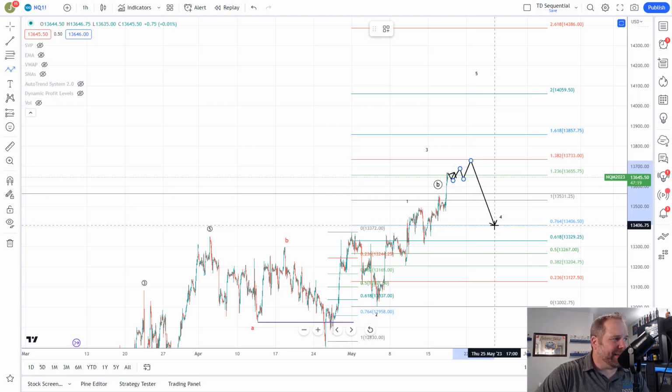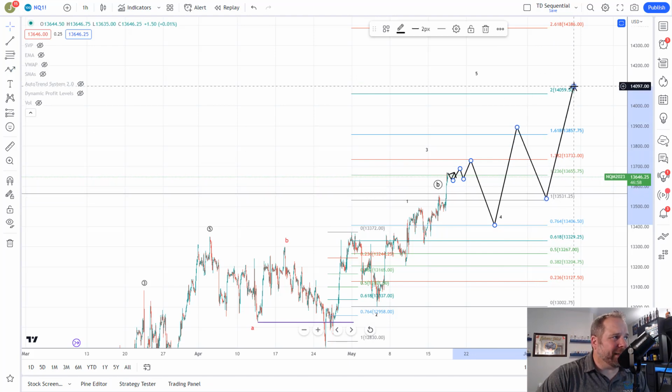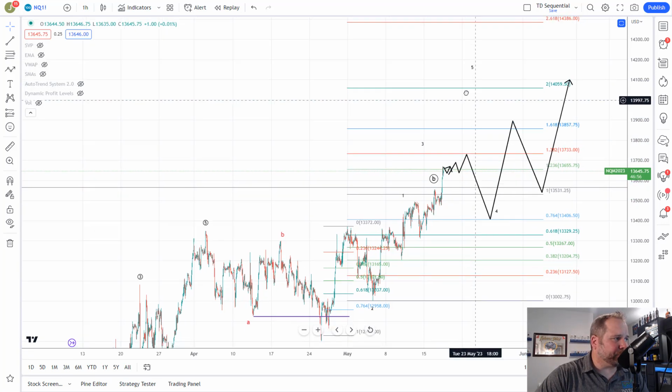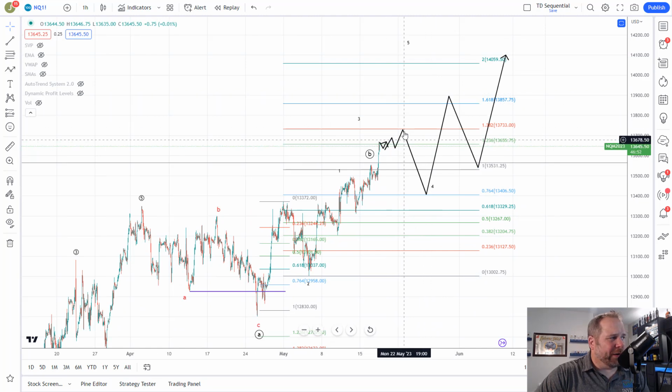And then you can see this pullback in the NASDAQ to the 764, which is what we would expect, again, testing the top of the pivot. And that would be coinciding with the B wave pullback on ES. And then we'd look for the next move higher up toward the 13,857 area before a pullback, and then a final move up toward 14,060 on the NASDAQ. So that's what we would expect to see on the NASDAQ if they're going to continue to take this higher.